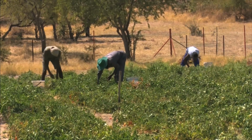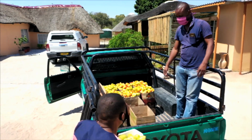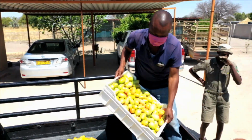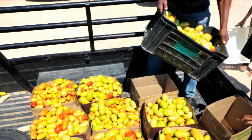One of the regular clients of the Oshali project is Christoph Mungongoro from Omafo, who during our visit had bought boxes of tomatoes, onions, and some spinach. He says that here he gets the freshest produce in the region.